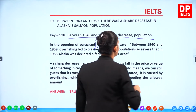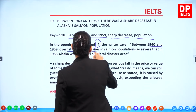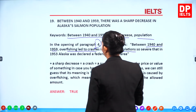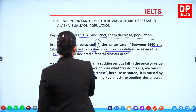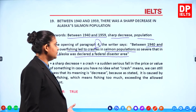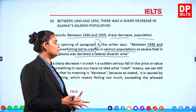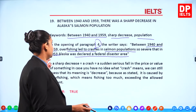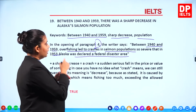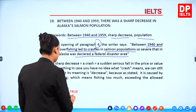The writer says, between 1940 and 1959, overfishing led to crashes in salmon population, so severe that in 1953, Alaska was declared a federal disaster area. So what had happened? They had done fishing so much that suddenly they had a real serious fall in that industry. So the population had dropped because overfishing led to crashes in the salmon population. Crashes means decline. Okay, so this is true.